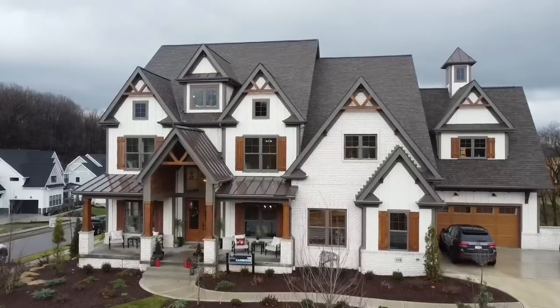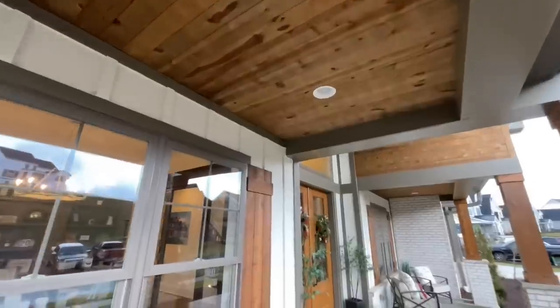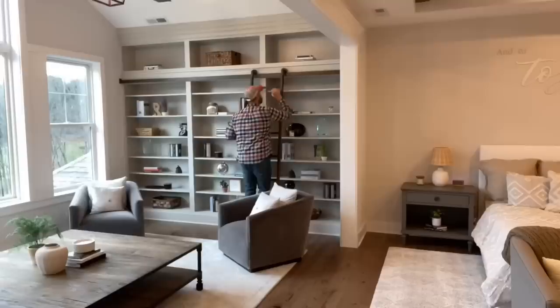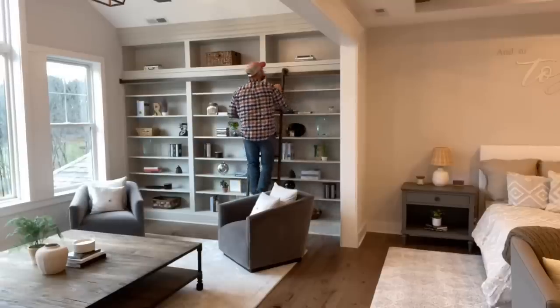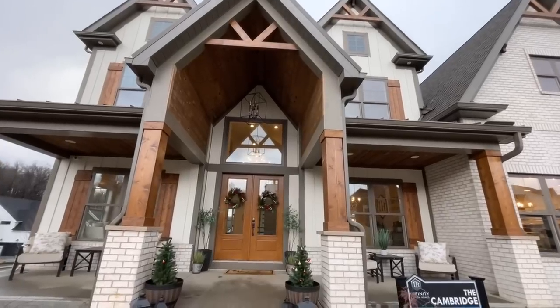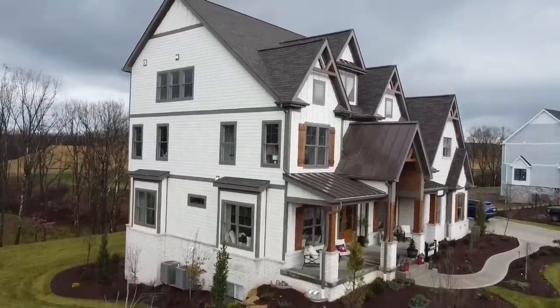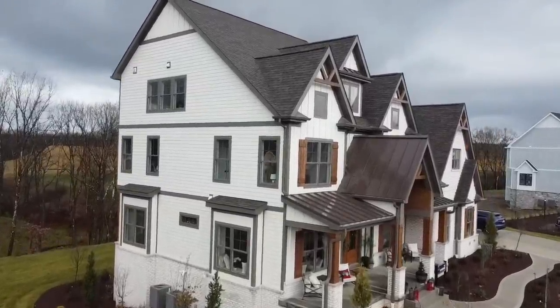Today we're in Cranberry Township, Pennsylvania, and we're currently standing inside of the Cambridge. This home is by Infinity Homes, and top to bottom, it is one of the most beautiful homes we have ever toured. As we'll be walking through it today, this home features 6 bedrooms, 6 full bathrooms, and all of that sitting inside of a whopping 8,351 square feet. You can already see it behind me. We're standing in the master suite, and it is phenomenal.